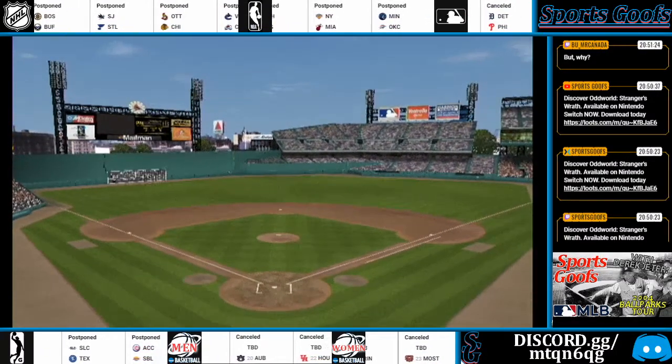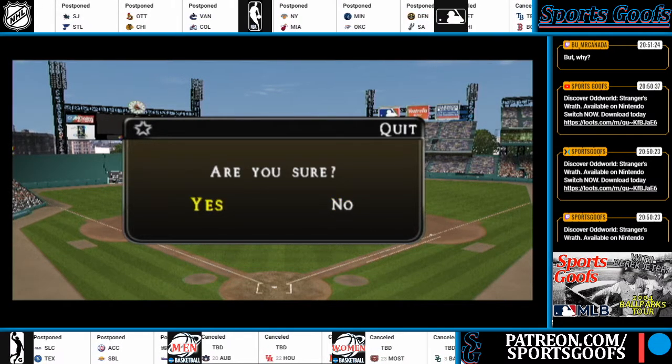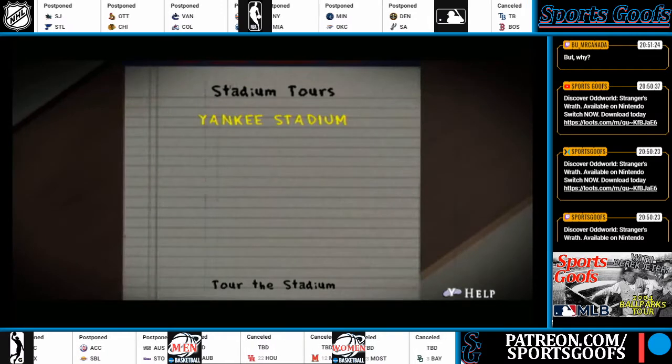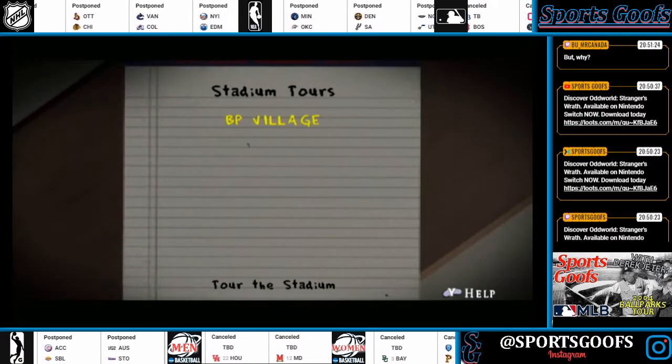Yeah, I'm glad that they kept the old Fenway though. There's something to be said about the nostalgia, the mystique, the whatever you want to call it.